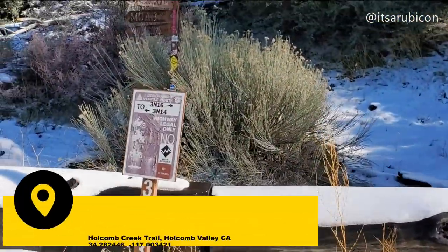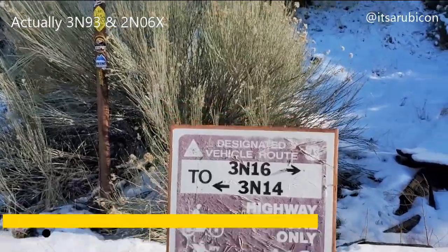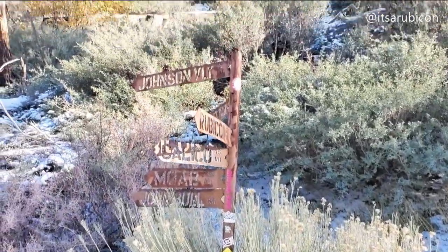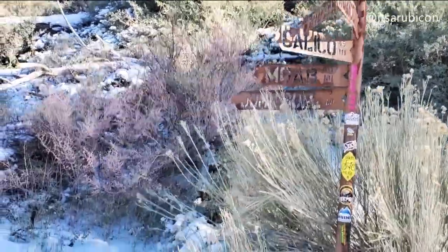All right, we're at the split where 3N16 and 3N14 meet. And there's this wonderful little sign people put up, Johnson Valley. Let's, we gotta check this thing out.